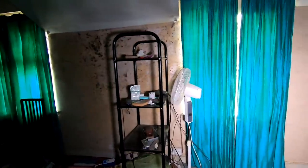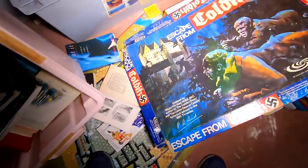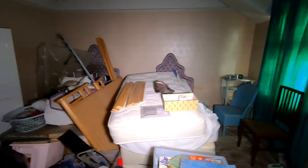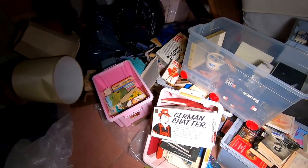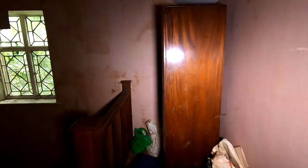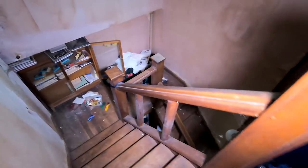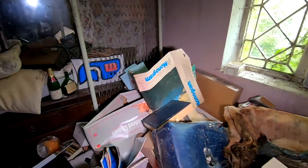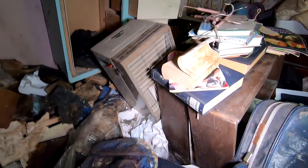That's great. Completely trashed though. Oh, ensuite in there. And there's the second staircase. Can't even see the floor in this room. Everything's just been thrown absolutely everywhere.